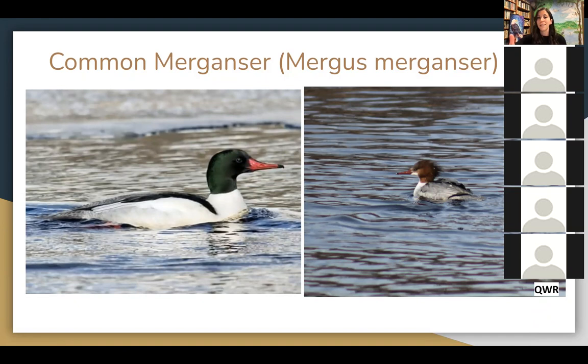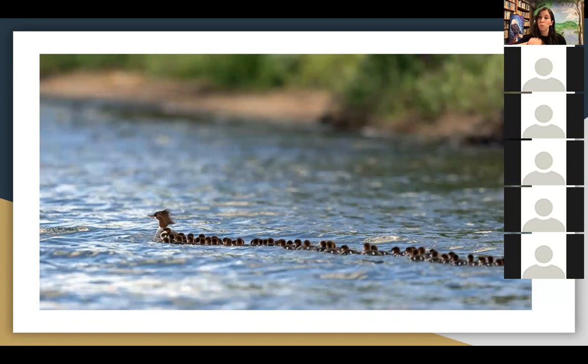But the common mergansers, we'll see them on the right-hand side in this breeding plumage usually, because the left-hand side is breeding plumage, the right-hand side is non-breeding, so it's the eclipse plumage. But you can tell underneath the chin, there's this white patch, and that's how you can tell them apart from other mergansers, like the red-breasted merganser that is coming up.